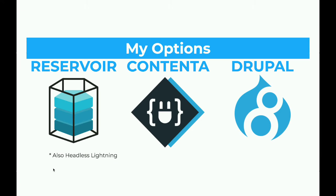So at the time that I took this project on, this is what the available options were. There was Reservoir, which is one of Acquia's API-first distributions. And since then, there's also headless Lightning as an option, if you're familiar with Lightning. My understanding is that the focus is potentially shifting more to headless Lightning. Then there's Contenta, which is another API-first distribution from the community, which has a lot of momentum now. And then also, you can still take the pieces that make up these distributions and create something similar in Drupal 8.